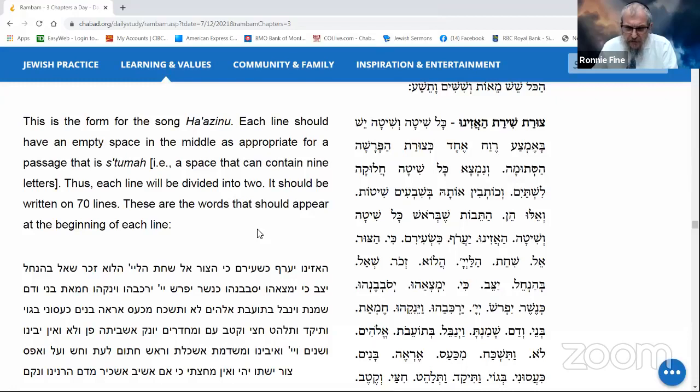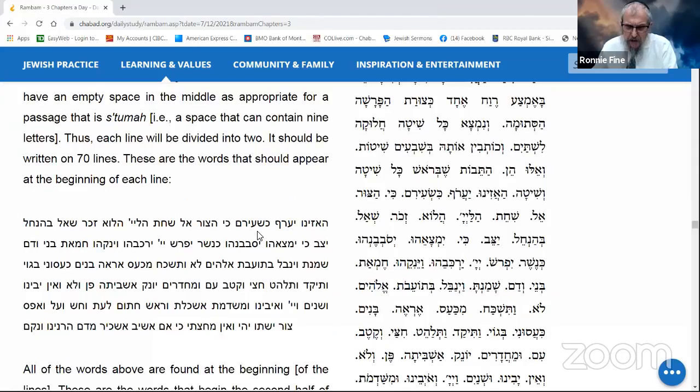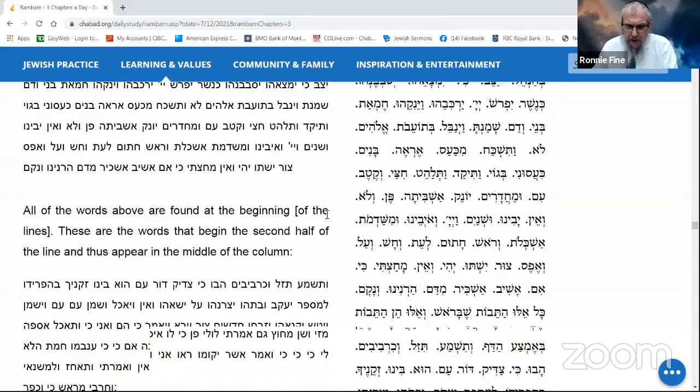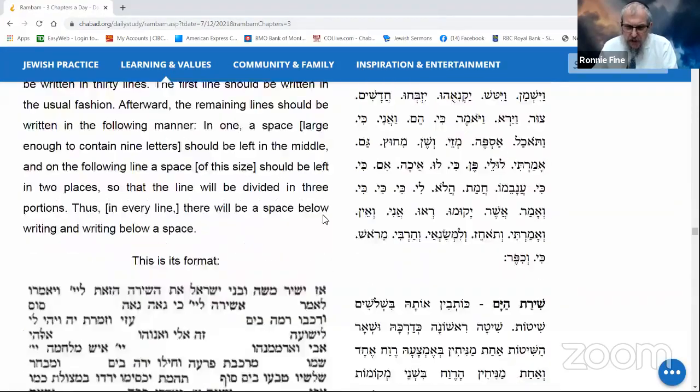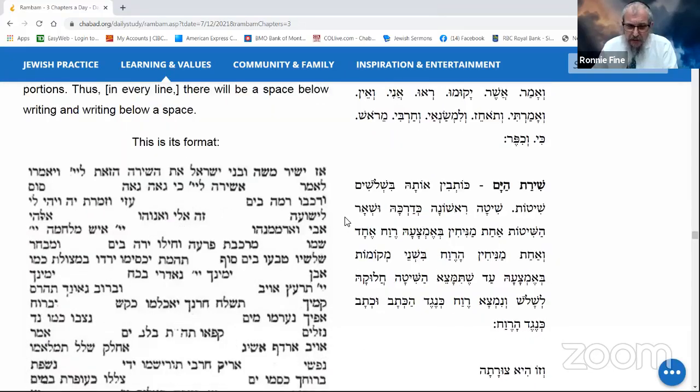So it comes out that every line is divided into two, and it's written in 70 lines. And now he goes through the 70 lines, how they all begin. The first word on each line, and then he now goes into the format of Oz Yashir, which we say every day in our prayer service right before Yishtabach. And this is the way it looks over here.